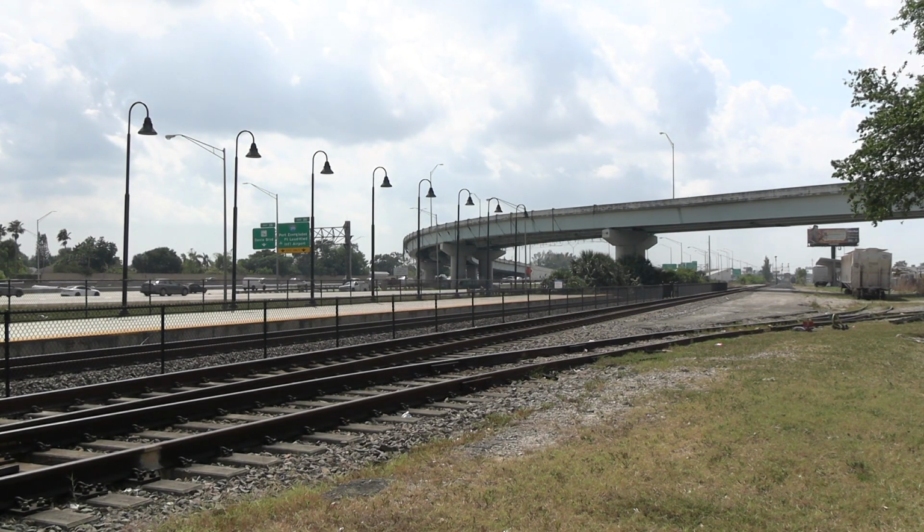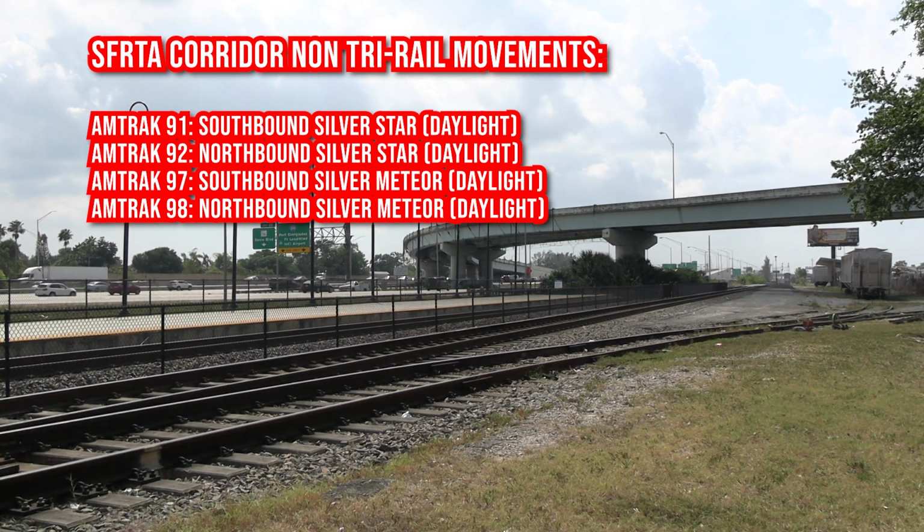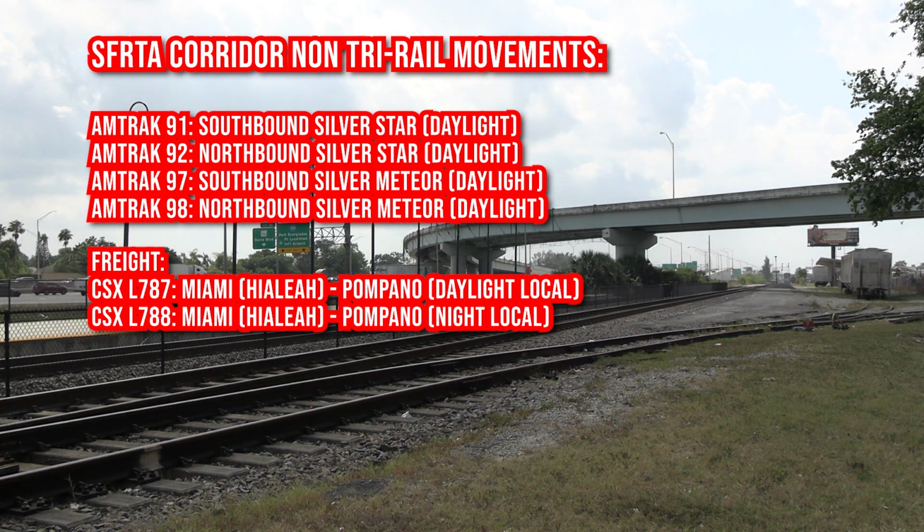Four Amtrak trains use the corridor daily: the Silver Star number 91 and 92, and the Silver Meteor number 97 and 98, both operating between Miami and New York. Freight action along the corridor is few and far between. There is one local, L787, that operates in daylight as far north as Pompano. Additionally, L788 is a nighttime switcher that also can be seen on this portion of the line.